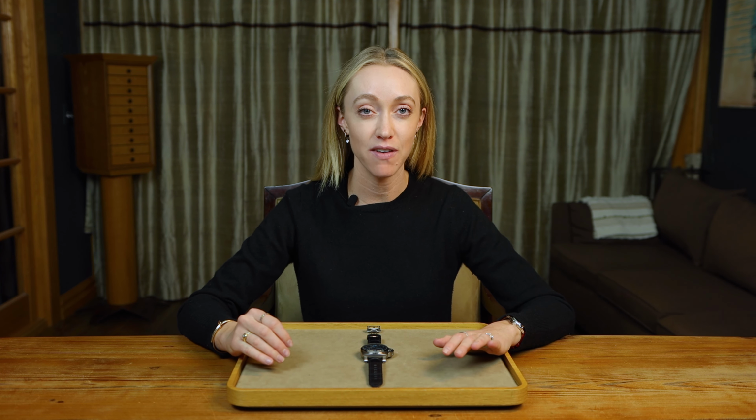Panerai's first L'Astronomo actually came out in 2010 to mark the 400-year anniversary of Galileo inventing the telescope and observing the constellations. Now, this was called PAM 365 and it was a made-to-order piece only. I've actually never seen one in person. I have no idea how many are out there.